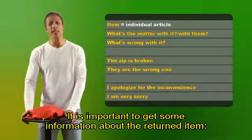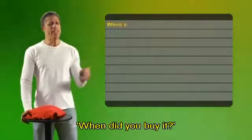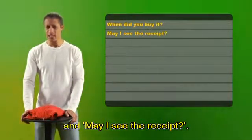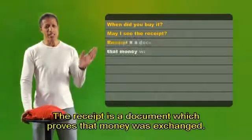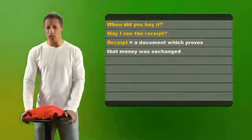It is important to get some information about the returned item. When did you buy it? And may I see the receipt? The receipt is a document which proves that money was exchanged.